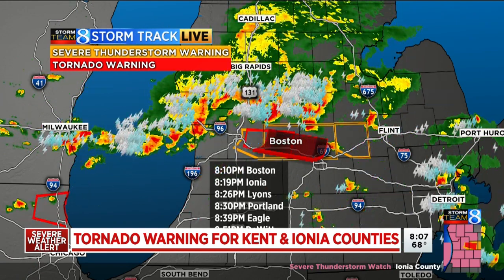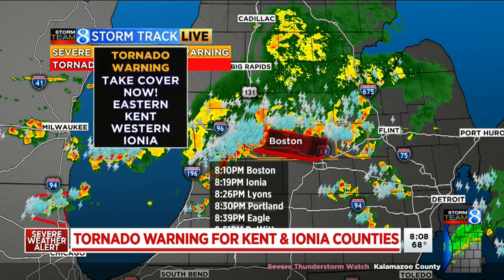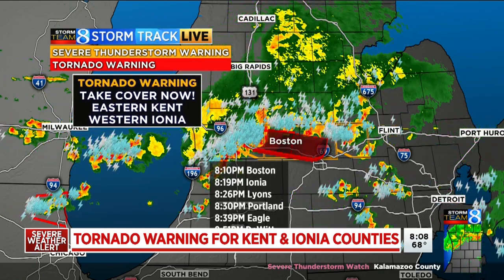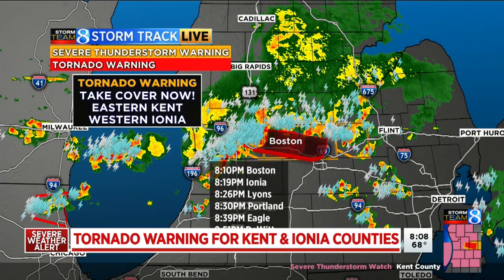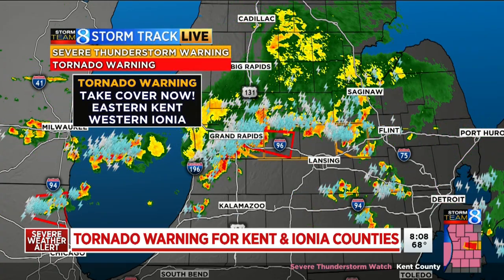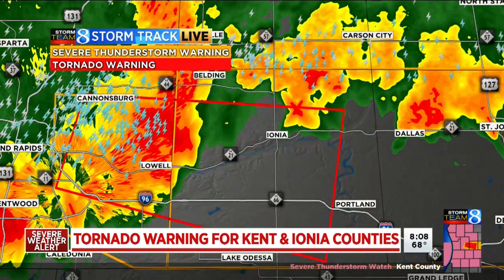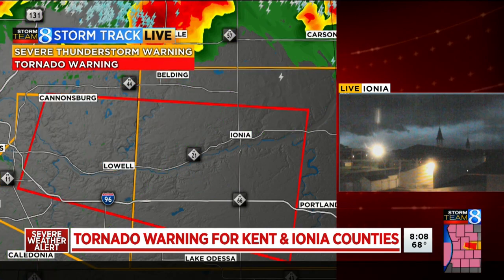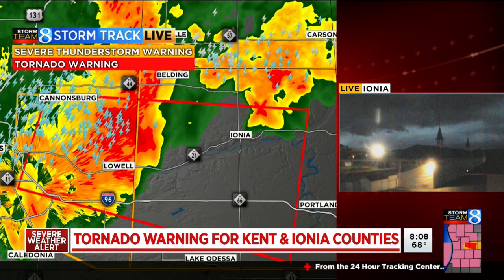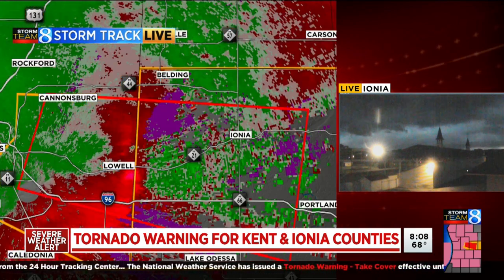There's a look at the wide view. You can see thunderstorms extend all the way back to Milwaukee. So as these storms continue to move east, we'll have a continued threat of severe weather. We are under a severe thunderstorm watch. That watch will continue until 11 p.m. this evening. Severe thunderstorm warning for Kent County and for Ionia County will continue until the threat is over. As you can see, these storms pack some very heavy rain. You couldn't see across the street here in downtown Grand Rapids as that wind and rain came through.